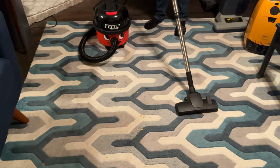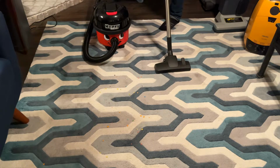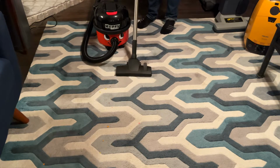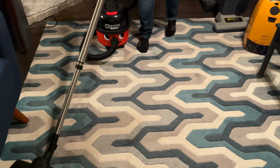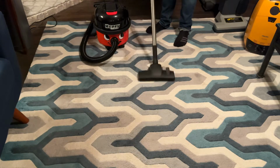Yeah, this kind of surface area is no problem for this vacuum. And the runtime is good too. Honestly, it's maybe 30 minutes on low, 15 on high. So yeah, I'm happy there.